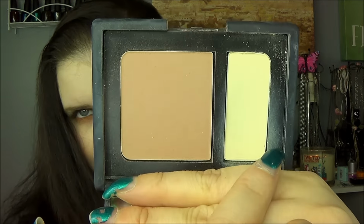So the other item in this same similar category is from NARS. It is the Olympia Contour Blush. So it is a contouring blush and then a highlight shade.